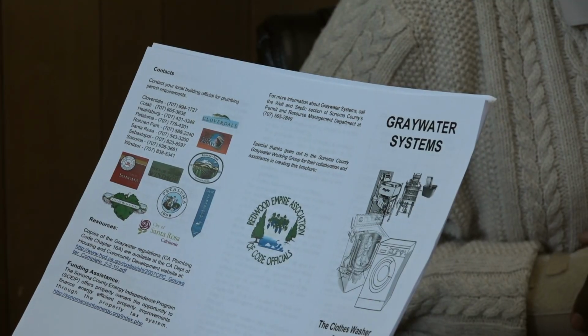Okay, to permit a gray water system in the County of Sonoma, basically they have a standard handout inside on how to do it. They have three types of system. They have the clothes washer system, which no permit is required. They have the simple system, which permits are required, and the complex system, permits are required.